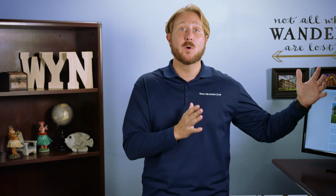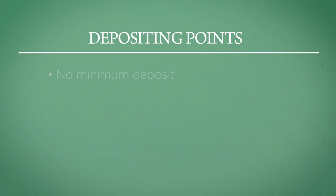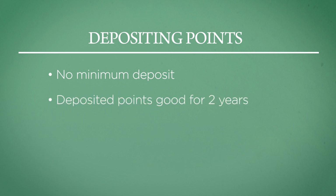Depositing your points is the easiest way to start your vacation experience with RCI. If you have SVC points that are about to expire, or want to travel to a destination outside the SVC network, you can deposit your points for RCI exchanges. There is no minimum amount to deposit, and these points will be good for up to 2 years from the date they are deposited into your exchange account. This gives you great flexibility when planning your next vacation.